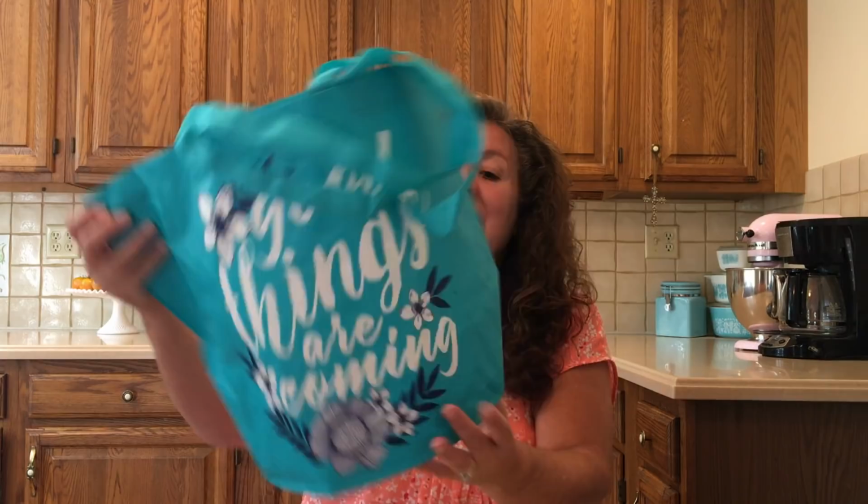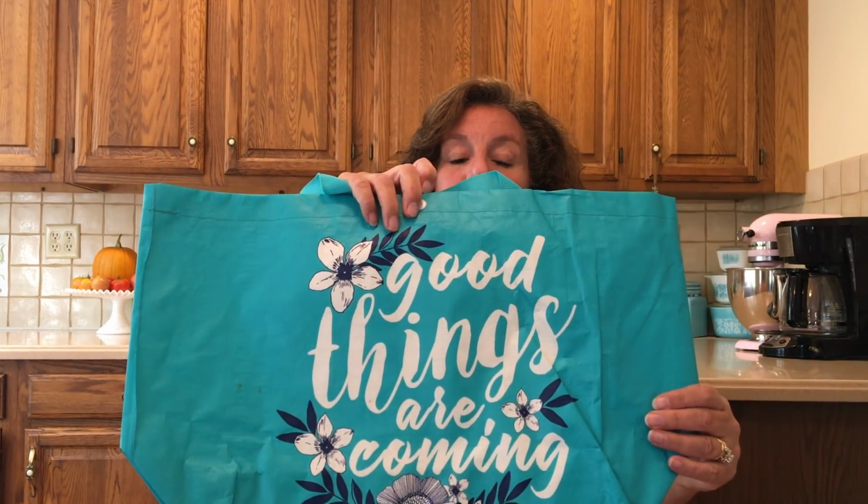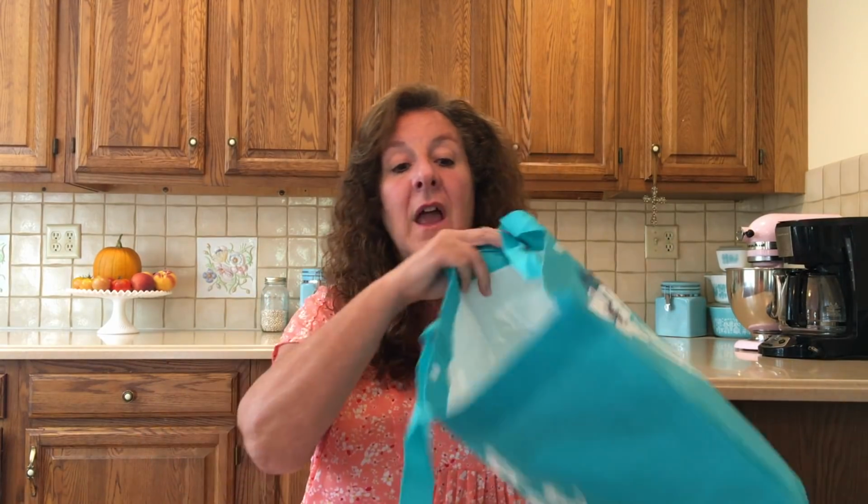And another one is, we found this one. I showed you this at my Dollar Tree haul. This bag has been holding up so well. It's big, it's got great handles. So if you are going to give someone a gift, look around, see if you can find these reusable bags. They will last such a long time and they can be reused over and over again. So this is kind of like the gift that keeps giving.